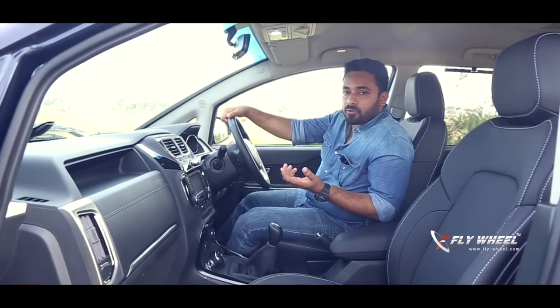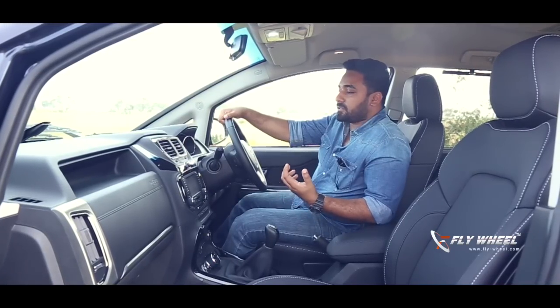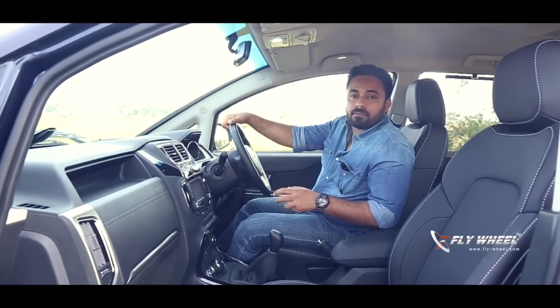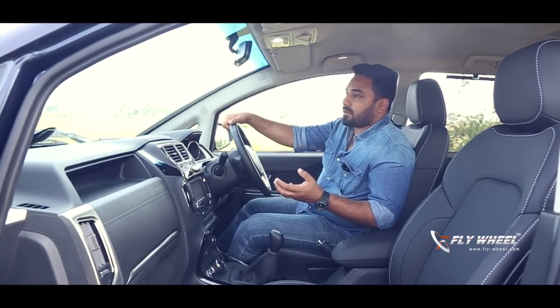So there is a lot of improvement on the living environment in this vehicle. It's a much improved car, I would say, and it's a new benchmarking for Tata as such, and it can be a good benchmarking for this segment if it's priced in the bracket of SUV 500.